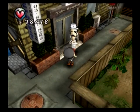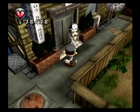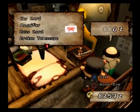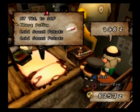How about a cold sweet potato? Yeah, and he's just like the rest of them. So if that didn't work, maybe we can just sell it. Let's get rid of that goddamn heart potion. Maybe that wasn't the... And then 148.